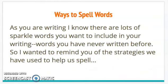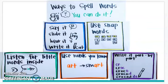So we have some different strategies and ways that we use to spell words. As you are writing, I know there are lots of sparkle words you want to include in your writing, words you have never written before. So I wanted to remind you of the strategies we have used to help us spell. You have seen many of these charts before. They are hanging in our classrooms back at school. And these are some ways that we've talked about throughout the year to spell words.